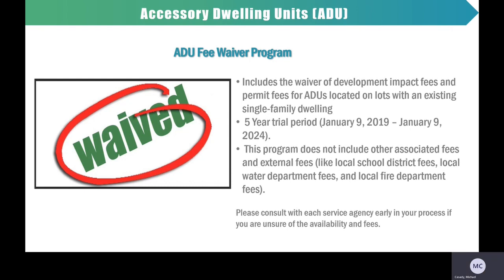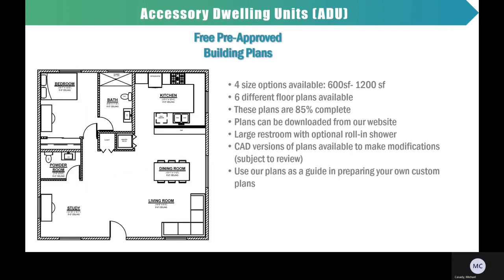So as I mentioned, there is a fee waiver that's been introduced, and this is for all new ADUs with an existing single-family dwelling on the lot. This fee waiver includes the permit fees, which are the plan check, permit fees and septic, and also the impact fees: traffic, park, and drainage. And this is in a 5-year trial period ending in January of 2024. But this fee waiver program does not include agency fees such as sewer, school, water, and fire.